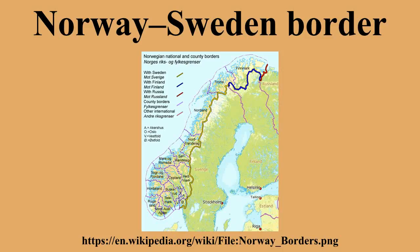Geography. Most of the border follows the drainage divide in the Scandinavian mountains. In Norway, the border lies along the counties, from south to north, of Østfold, Akershus, Hedmark, Sør-Trøndelag, Nord-Trøndelag, Nordland and Troms. In Sweden, the border lies along the counties, from south to north, of Västra Götaland, Värmland, Dalarna, Jämtland, Västerbotten and Norrbotten. The northernmost border point is Treriksröset, which is also a border to Finland.